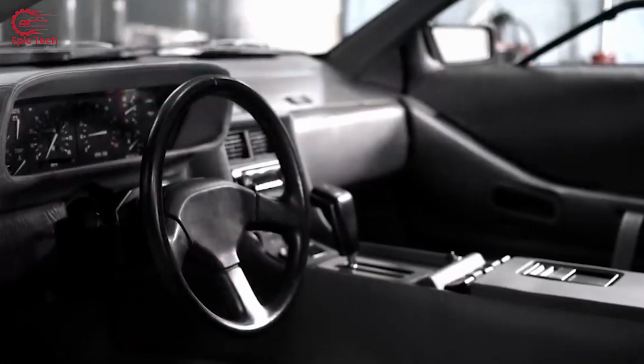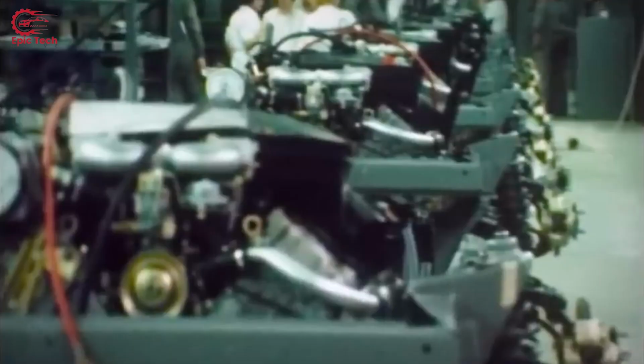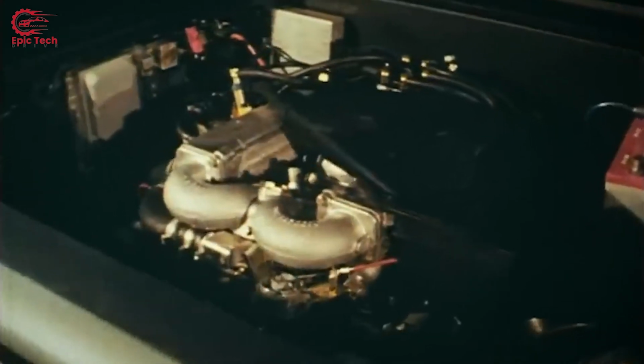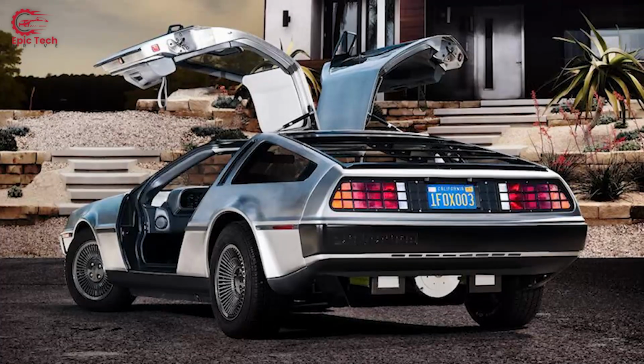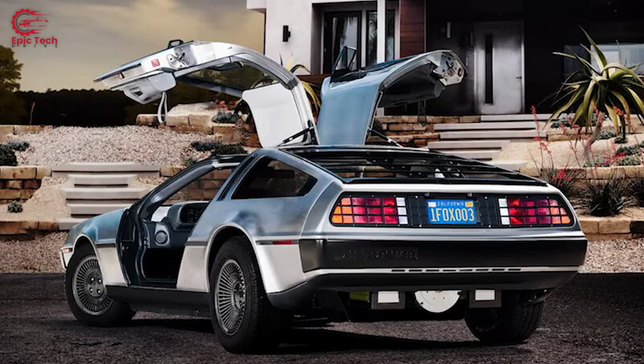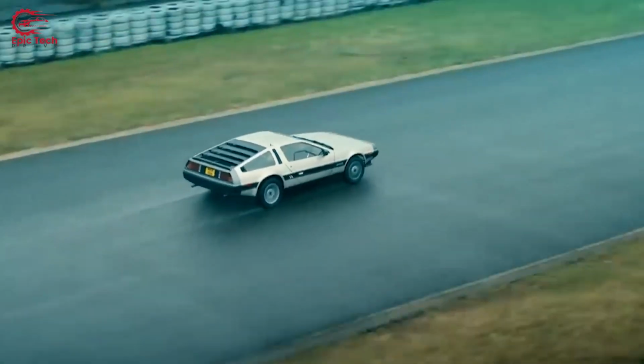However, despite its cool appearance and Hollywood fame, the DeLorean faced production challenges. There were issues with quality control and financial difficulties, leading to its downfall as a commercial failure. The dream of a futuristic car for everyday drivers didn't quite become a reality for the DeLorean DMC-12, but it remains an enduring symbol of movie magic and automotive ambition.